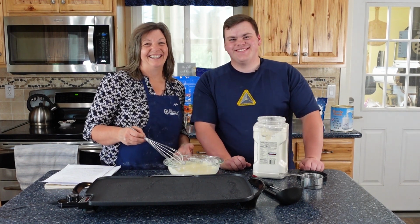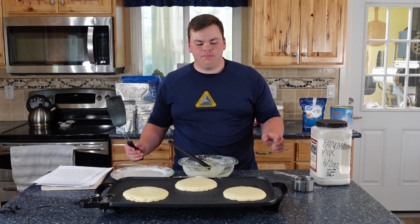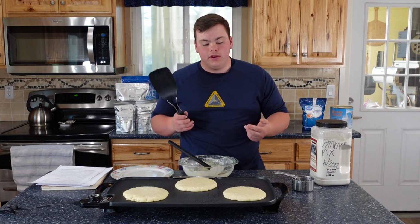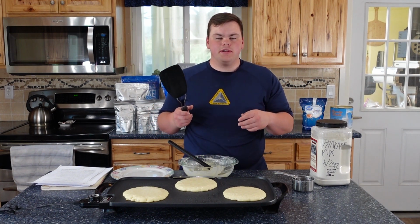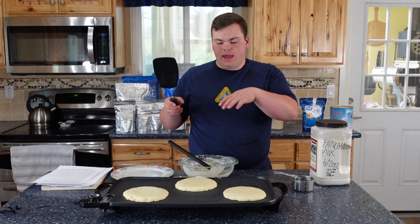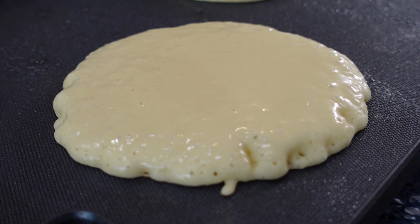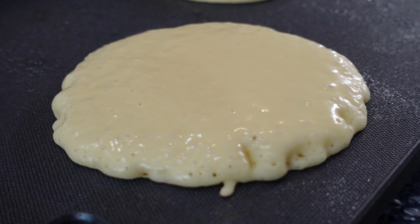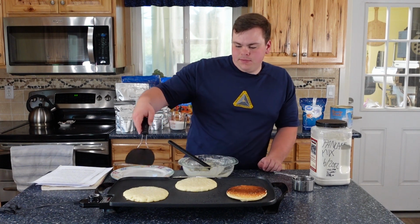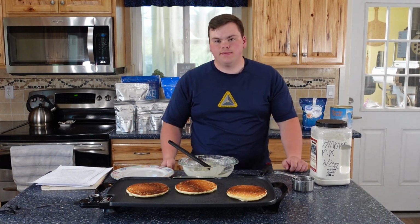All right, so the way that I usually know it's time to turn them is there will be all these bubbles that come up through the pancake on the griddle. Most of the time in the early stages, those bubbles come through, they pop, and then it closes back up. Especially around the outside, you can really tell when it's time, because those bubbles on the outside and getting closer towards the middle will pop, but then they'll stay open. And so usually then it's time to turn it. You get nice golden brown pancakes.